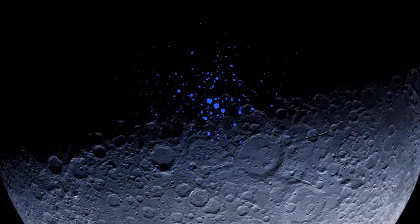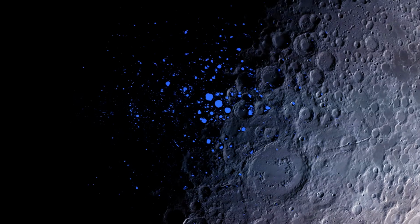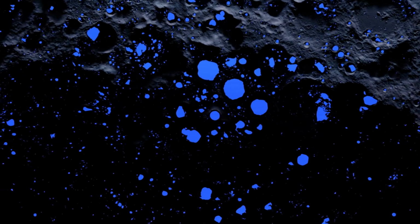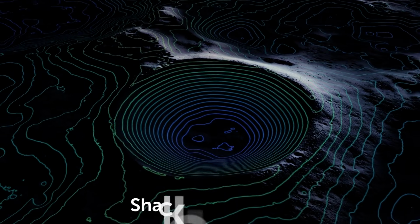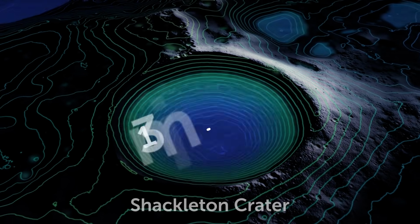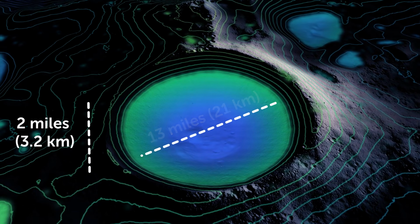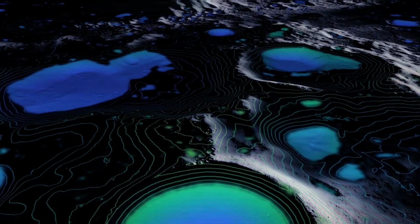And while we can find the ice not only in the craters at the South Pole, that's where the largest, most stable reserves are believed to be. Some of those craters are enormous. One of the most famous is called the Shackleton crater, and it's over 13 miles wide and more than 2 miles deep. That's almost twice as deep as the Grand Canyon.